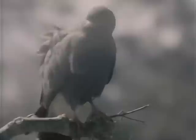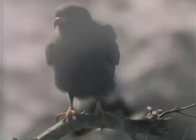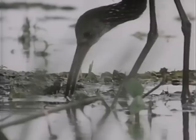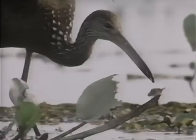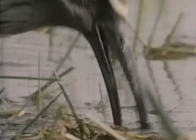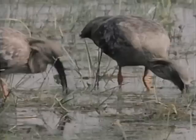The snail kite is not the only species dependent upon snails. The limpkin, having first pummeled the snail with its beak, now uses the beak as forceps to extract it. Another bird in search of snails, the Plumbeous ibis. It uses its beak as a probe to find snails, which it swallows, shell and all.